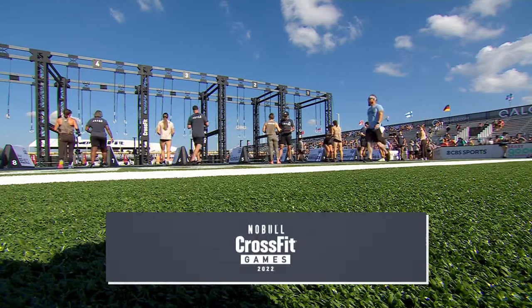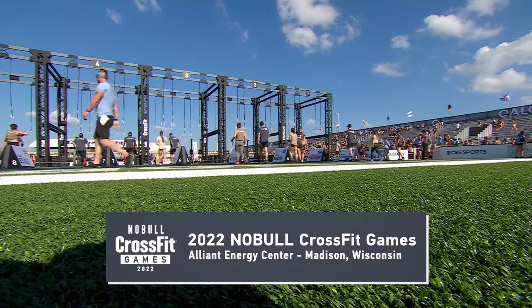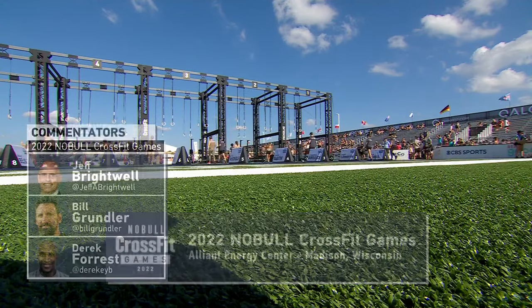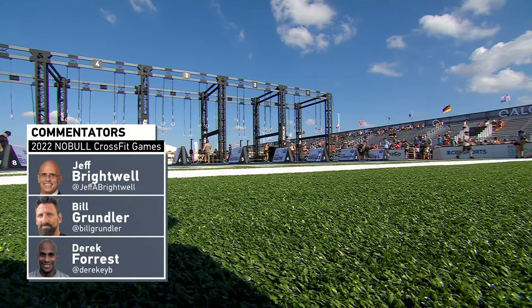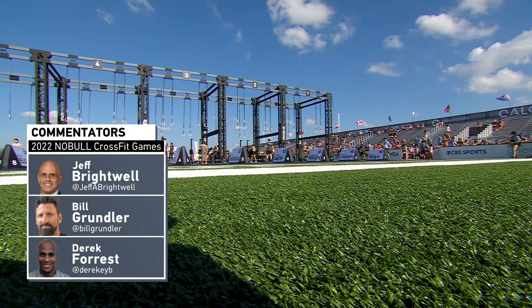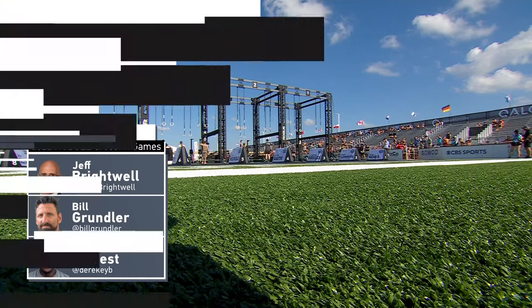We're going to see the future here. The team's going to give this a crack. 2022 NOBULL CrossFit Games from the Alliant Energy Center in Madison, Wisconsin, out at the North Park. I'm Jeff Brightwell. Next to Bill Grunner, Derek Forrest is out on the floor at North Park. And we're going to take a look, and they're going to give a try at Mixed Mode Madness.